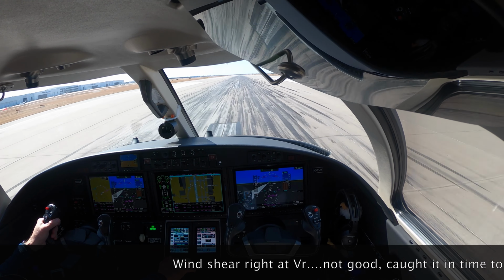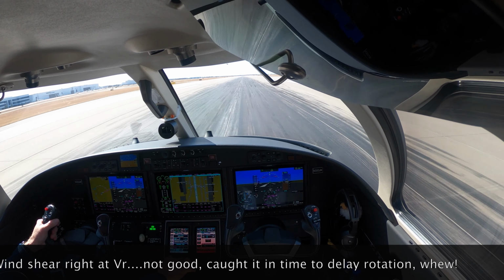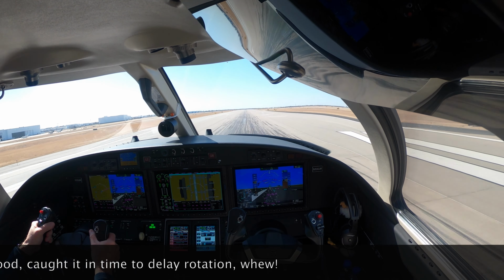Make a 180 on the runway and back taxi to the end, turn left, taxi to parking. Excellent. 180 okay. Left into parking, 84 Delta Papa. Gear up.